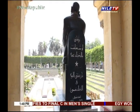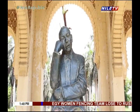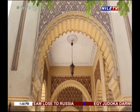A central fountain dominates the area with a statue of Ahmad Shawqi, located in an arched royal hall at the highest point, overlooking the garden and a central fountain.